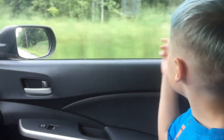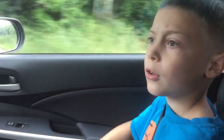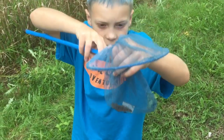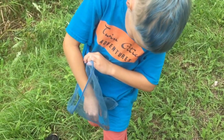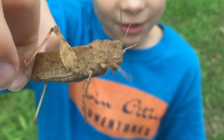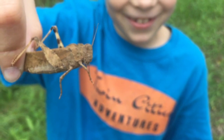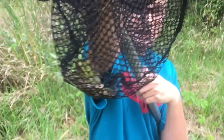Hey, Papa, what do you think is in that swamp over there? I don't know. You want to go check it out? Yeah, sure. I caught this brown grasshopper. I think it was trying to camouflage to look like a leaf. Hey, still alive. Excellent camouflage. Look here, I just caught a little froggy in the ditch.